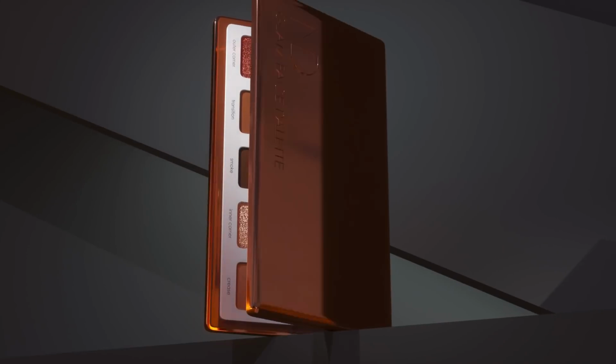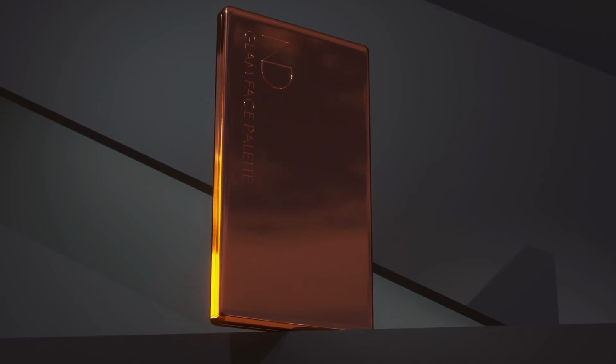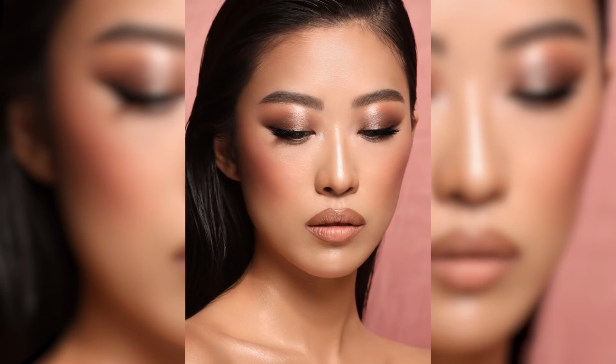The name Glam Face comes from the Glam eyeshadow palette, my best-selling eyeshadow palette that I wanted to extend into an everyday essential combo with cheek products. Since the color stories are neutral, I wanted to create a perfect color story for light to medium skins and medium or tan to deep skins. Both palettes wear beautifully on all skin tones.